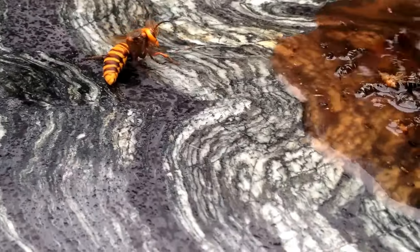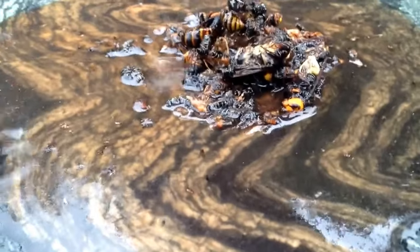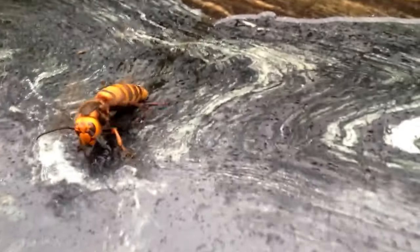Let me clip her wing. It may seem cruel, but she would have made a whole new big mess of problems in the area. So every queen you catch is one less potential death. So there's a queen. I want to see what else we got in here. Look at all of these hornets. Where are you going? I'm not going anywhere.